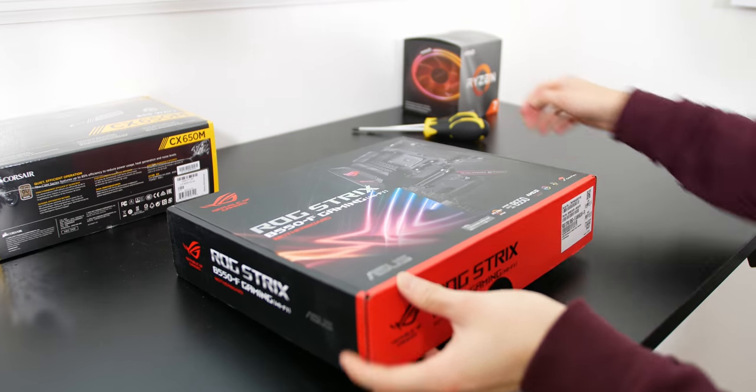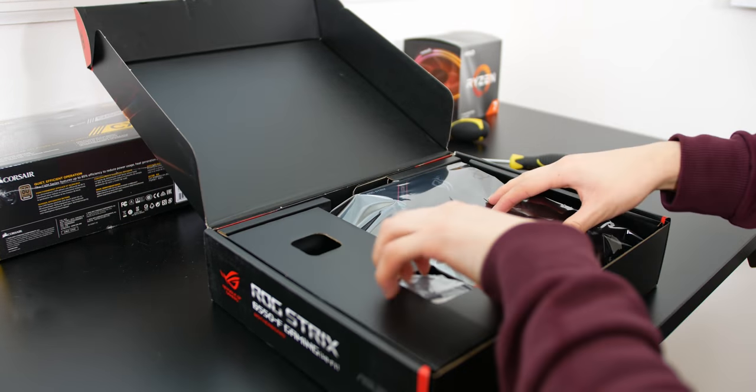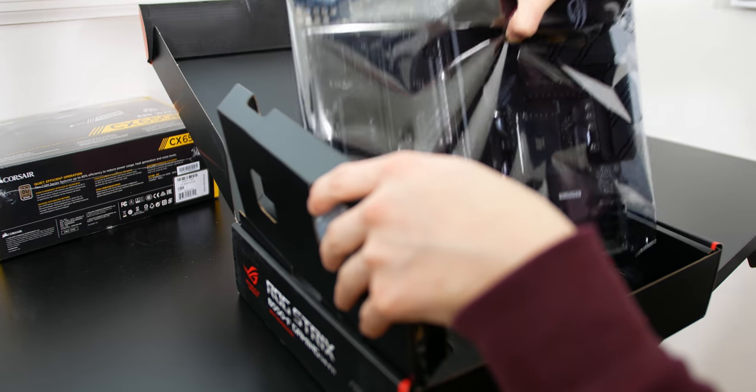Okay, so let's go into unboxing everything and putting it all together outside the case first, and then we'll go on from there. Unboxing the motherboard, take it out of the box by removing the sticker here. I don't have any sharp tools with me. Actually, I do, but whatever, screwdriver works. Okay, take it out of the box. It's inside this anti-static bag, and you just want to take it out of the bag carefully.